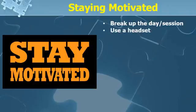Use a headset. There's so many benefits to a headset. It frees up your hands for taking notes, even though you cannot be seen. It allows you to speak with hand gestures, and a headset improves your listening because it eliminates background noise and distractions.